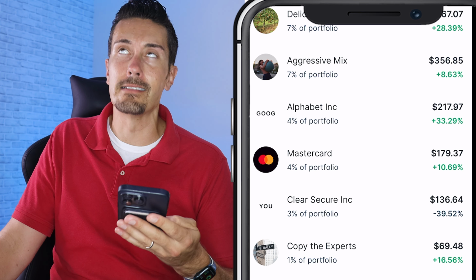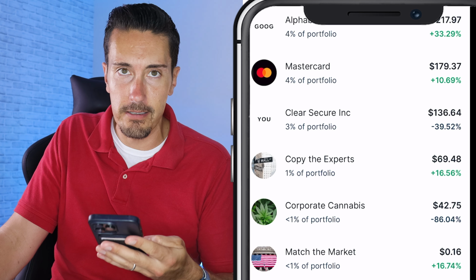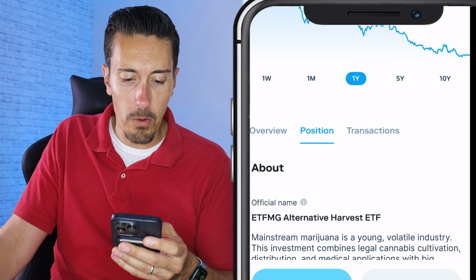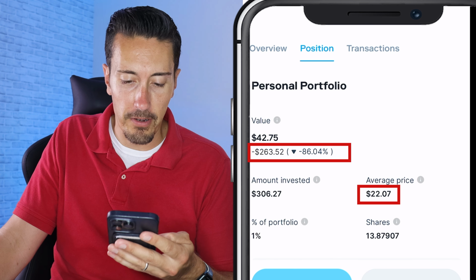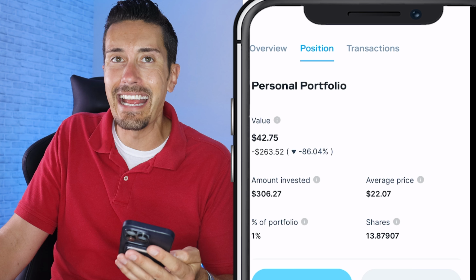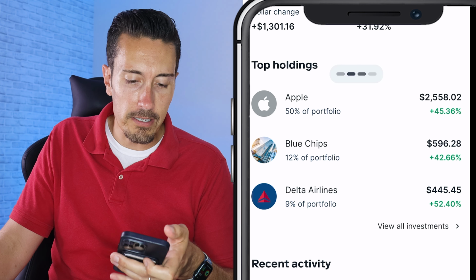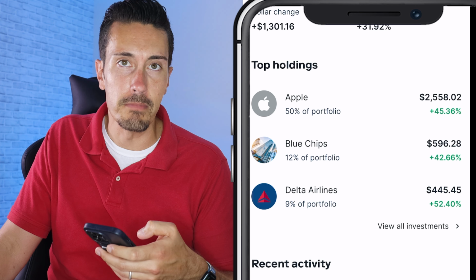Same thing with this one, which is an absolute killer. Look at this. This is an ETF, corporate cannabis. Weed, not good. Down 86%, 86%. If I click on that and I show you, if I go into position right here, and then we look here, I lost $263 on this fund. My average price is $22.07 a share, and right now it's only going for $3.08 per share. That's terrible. So amongst all the pain and agony of that negative 86 and that negative 39, of course, the overall portfolio does look good at 31% up. But it's not all sunshine and rainbows. There's some stinkers in there as well.